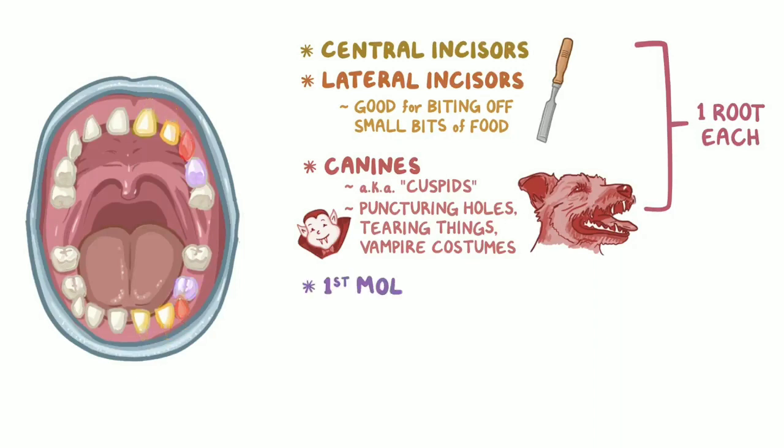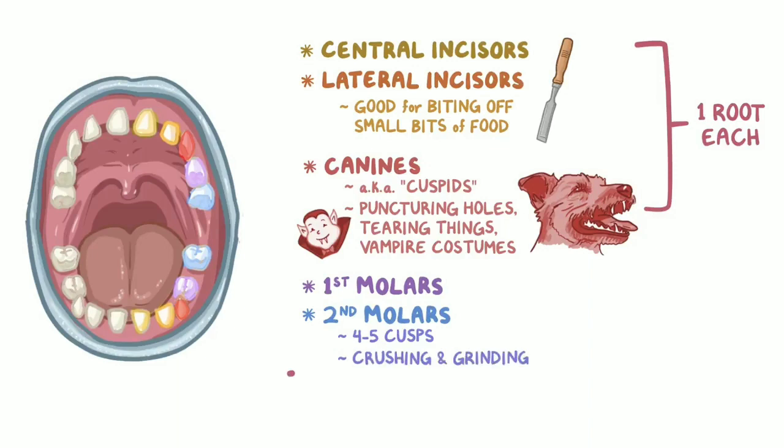Then, there are the first molars and the second molars. Molars usually have 4 to 5 cusps and are great for crushing and grinding food. That makes 20 deciduous teeth in total.